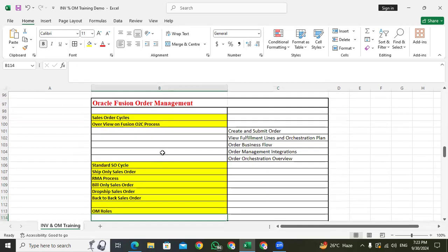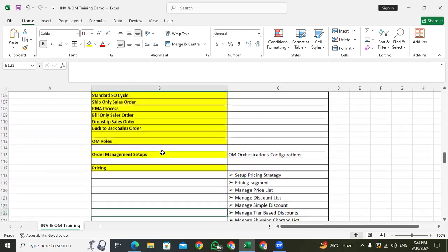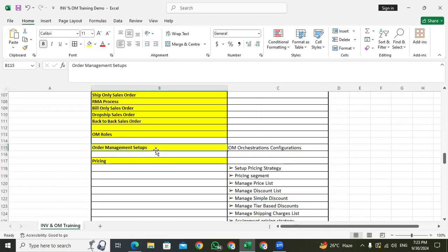And we are also discussing types of sales orders like ship only sales order, RMA sales orders, bill only sales orders, drop ship, back to back. There are different types of sales orders as per the business, and in which use cases they are used. We will discuss very clearly at the time of the sales order types, right? And coming to the order management setups, this also we will do at the start itself, and pricing related.